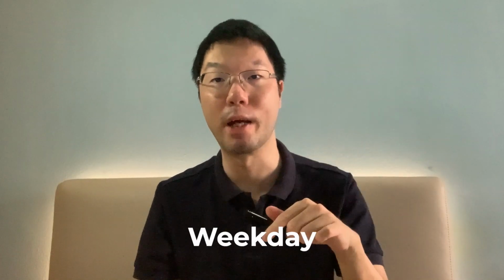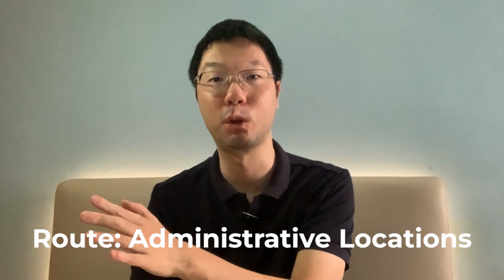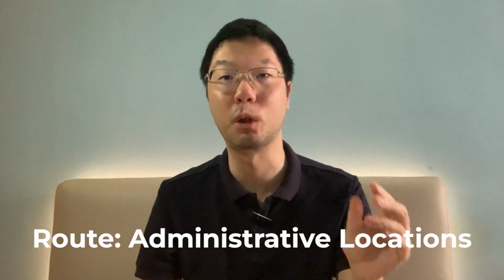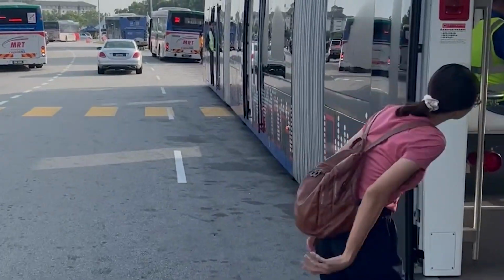And this ride that we went on was a weekday ride. Because it was a weekday, the route that we went on was a weekday route. On this route, they stopped at administrative locations and tourist locations in Putrajaya. From Putrajaya MRT, the route takes us to the next stop, which is Dataran Putra.